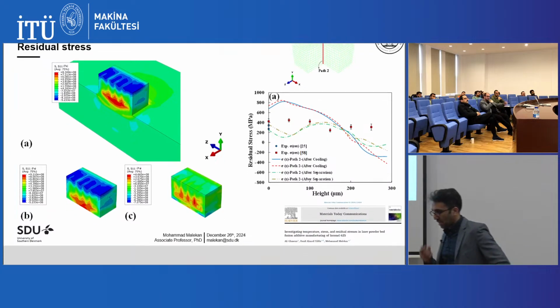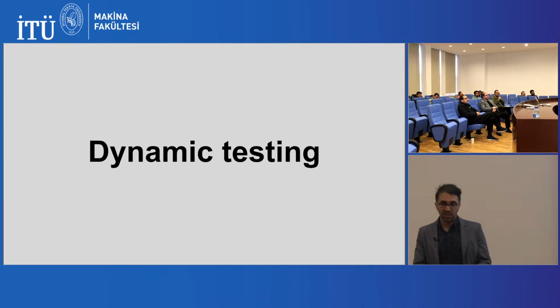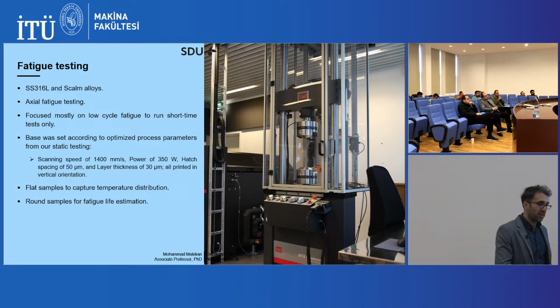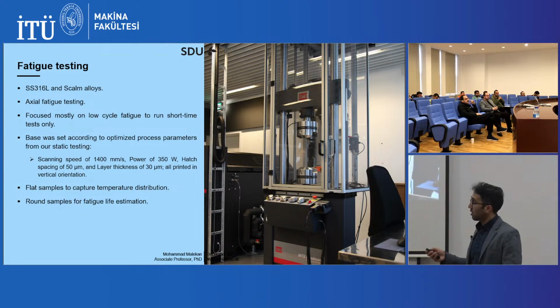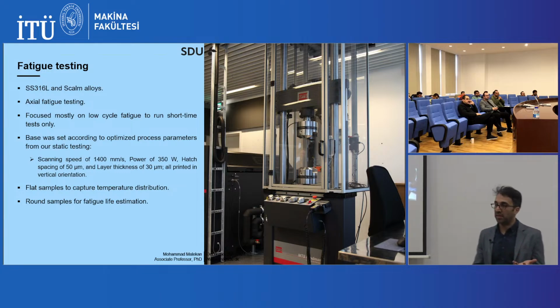And the last part, which is our recent work and still ongoing, is dynamic testing or fatigue testing. In this fatigue testing process, we focused on stainless steel 316L and also a Scalmalloy, in collaboration with our colleague from the University of Kent in the UK. In our lab we only did axial fatigue testing, and we focused on low cycle fatigue to run short tests only. We used the optimized set of process parameters that we obtained from static testing, just to evaluate what is happening in dynamic testing as well.